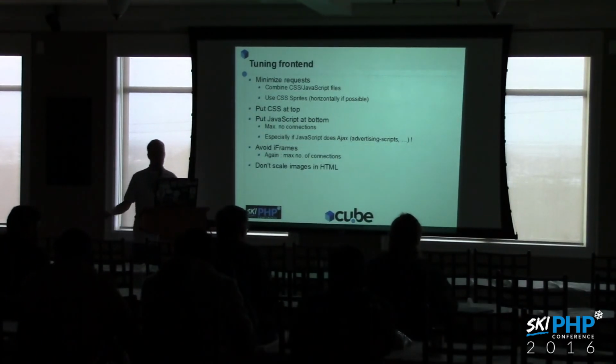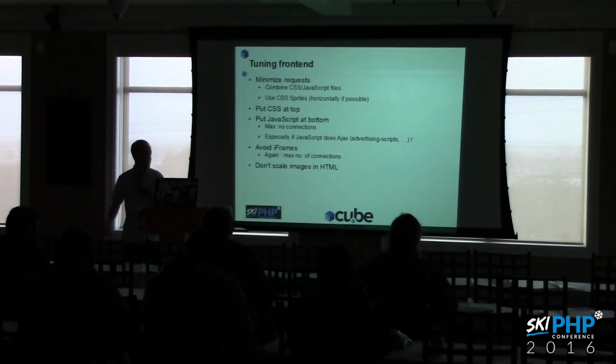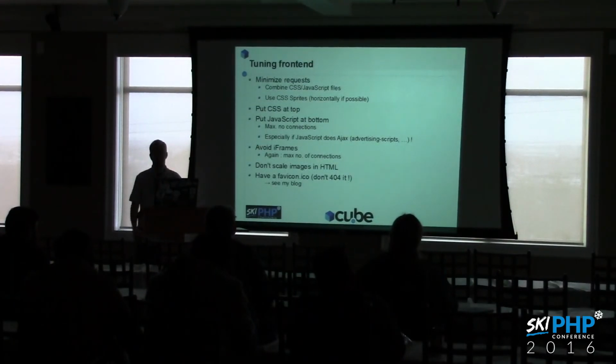Don't scale images in HTML, I don't think I have to explain that. And have a favicon. Now that might seem like a very weird one. If you're interested in figuring out why, go to my blog, there's an article about that. Some very big sites are doing it wrong and wasting a lot of megabytes in processing power.